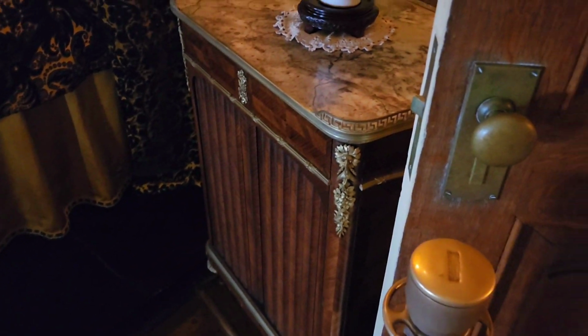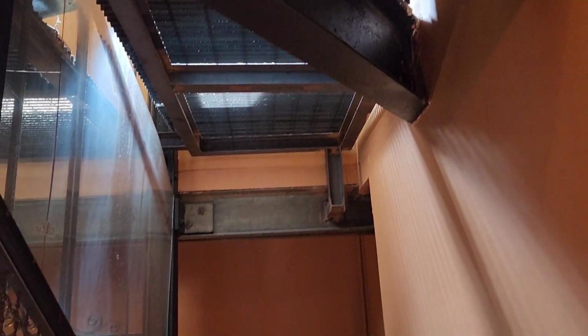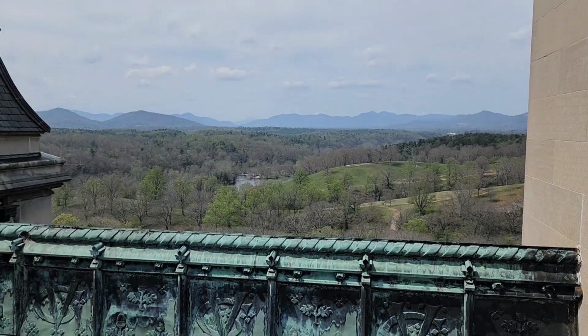Oh, and the detail in that piece right there, the doorknob. This is the first operating elevator in North Carolina, actually in the United States. Look at the steel beams. We're at the very top of the house. They had electricity, and this is the view from the top of the house.